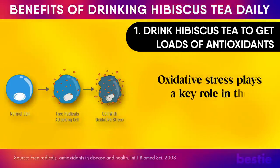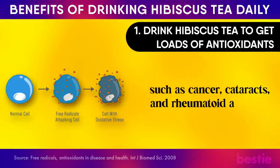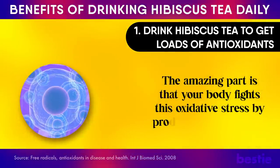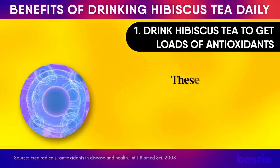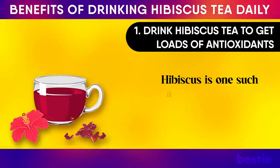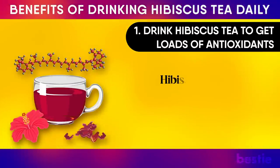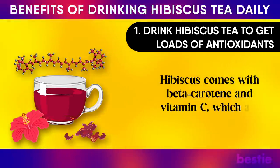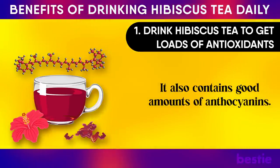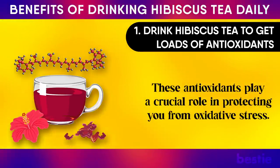Oxidative stress plays a key role in the development of chronic and degenerative illnesses such as cancer, cataracts, and rheumatoid arthritis. The amazing part is that your body fights this oxidative stress by producing antioxidants. These are either naturally produced in your body or sourced through food. Hibiscus is one such amazing source of antioxidants to help fight these free radicals. Hibiscus comes with beta-carotene and vitamin C, which are key antioxidants. It also contains good amounts of anthocyanins. These antioxidants play a crucial role in protecting you from oxidative stress.